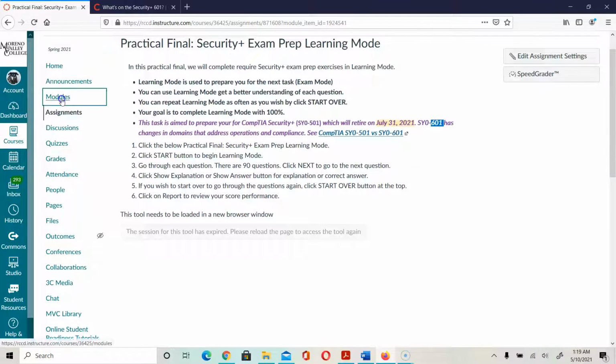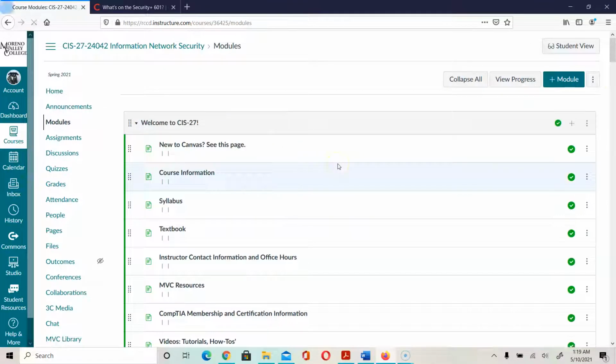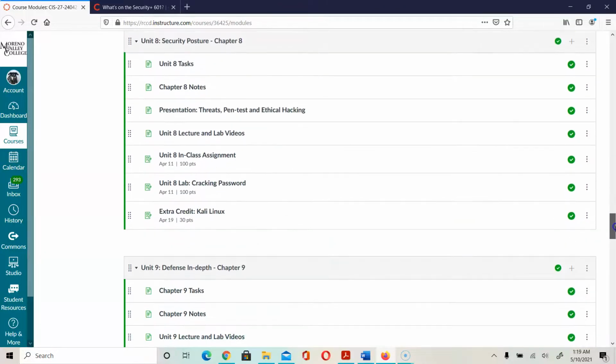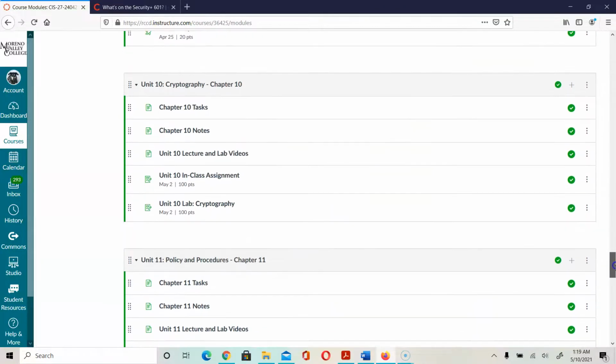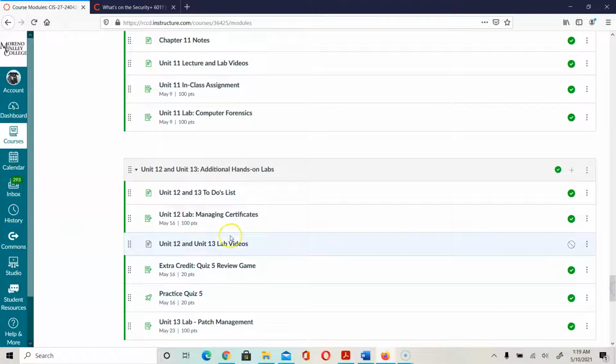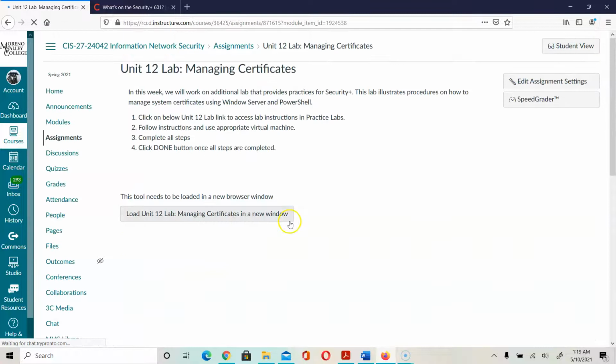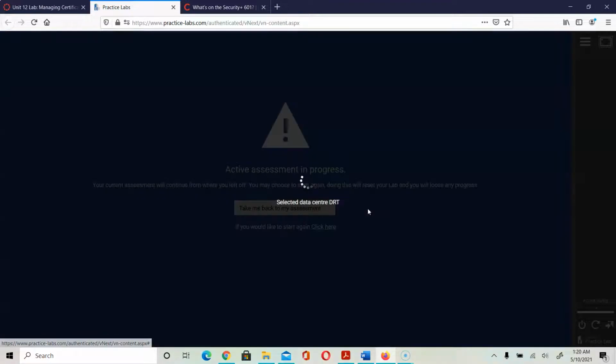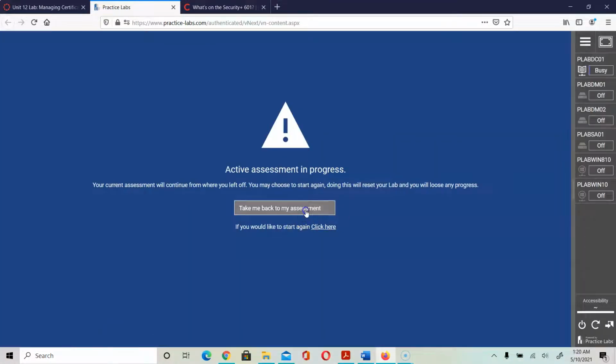So going back to the module, in this part, I'm going to talk about the labs. And in this week's lab, we are going to first address the Managing Certificate lab, Unit 12 lab. In this lab, we are going to use a server, and that's going to be Windows Server. So you're simply going to click the Practice Lab link, and it's going to open up your Practice Lab.